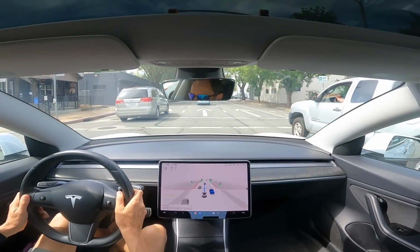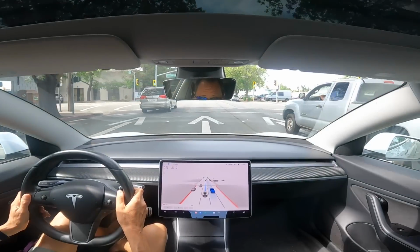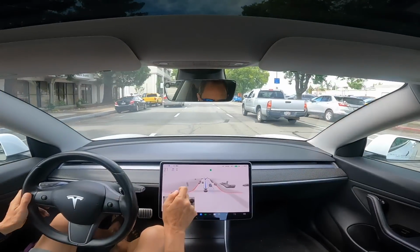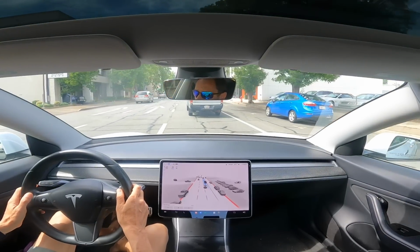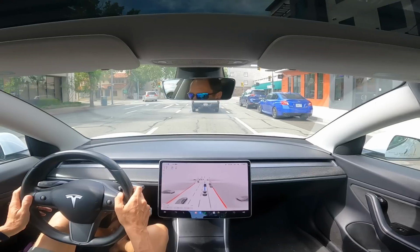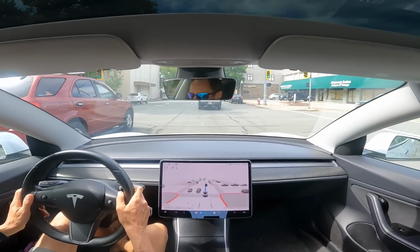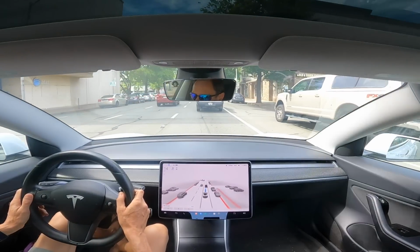So it'll be interesting to see how FSD Beta does here, to see if we miss the turn, to see if we can get in there. There it is. See right there? We've got plenty of room here, and we're getting into the right lane. I'm actually pretty happy with that. It waited a little longer than I would like, but thankfully there's a nice gap in this line right here that we were able to get in.